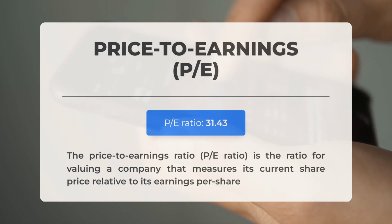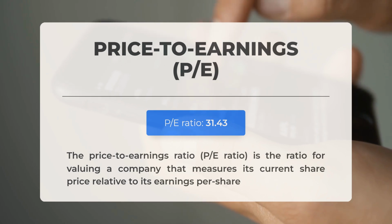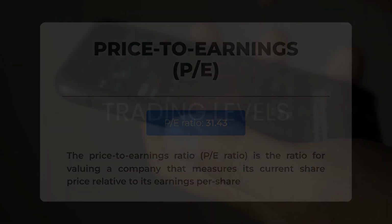In other news, the next earnings report for the second quarter of 2025 is anticipated on the 7th of August, 2025. Analysts' consensus estimates are at $1.41. It's important to monitor these figures as they can significantly influence stock prices.